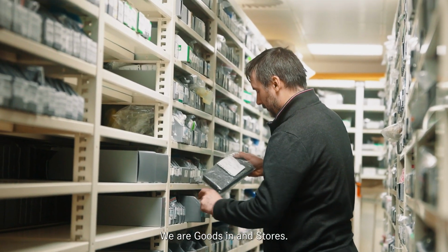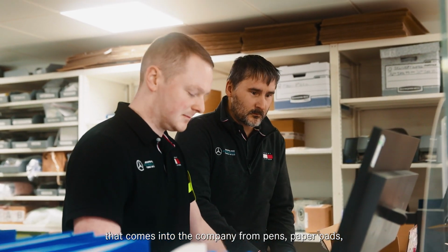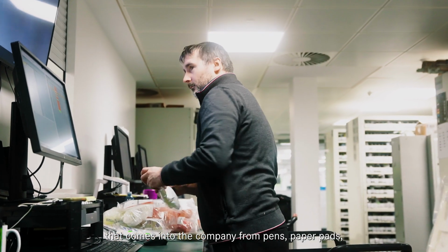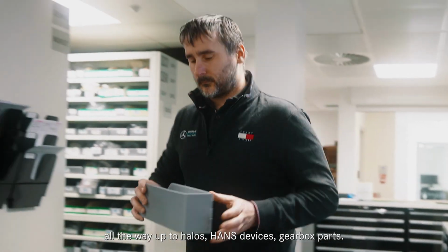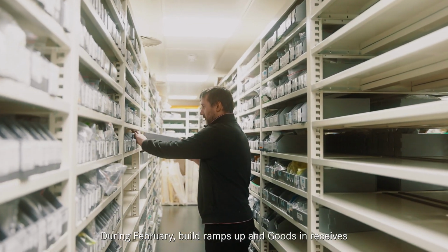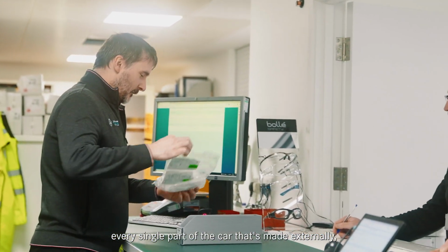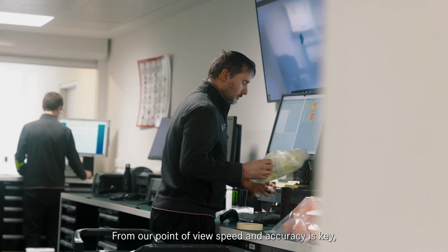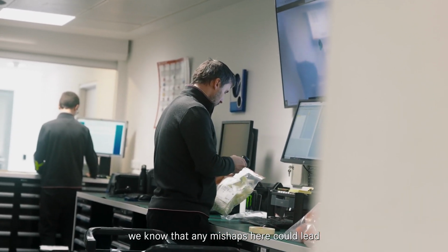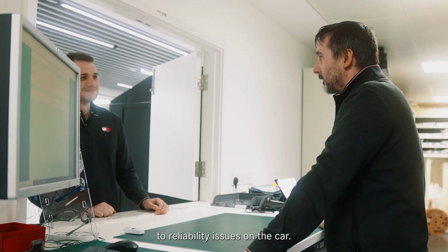We are goods in and stores. We're responsible for receipting every single part that comes into the company, from pens, paper pads, all the way up to halos, hands devices, gearbox parts. During February, build ramps up and goods in receives every single part of the car that's made externally. From our point of view, speed and accuracy is key. We know that any mishaps here could lead to reliability issues on the car.